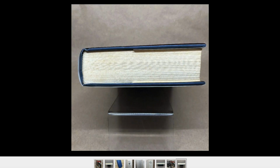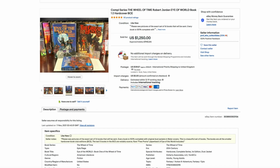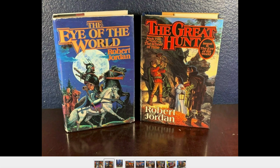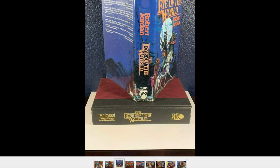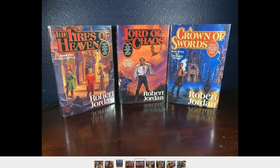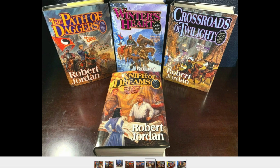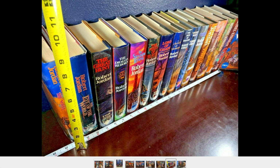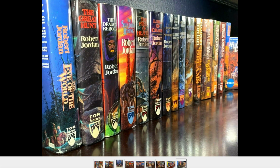But lovely. They do look very nice all together, and we will see some sets of hardbacks later. In fact, here is a run of them, the 12. They look great. It's got a little sampler as well, the Wheel of Time sampler. Certainly not all in the greatest of condition, but you know, these are making good money now, and worth keeping an eye out for when you're out and about. Nice set, isn't it? Real nice set, that.